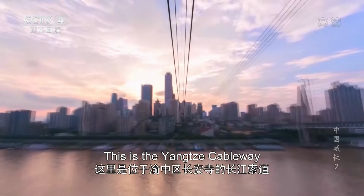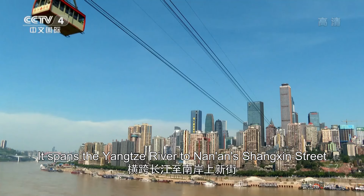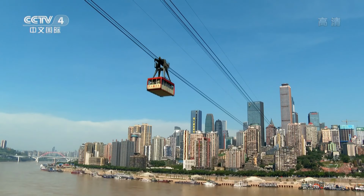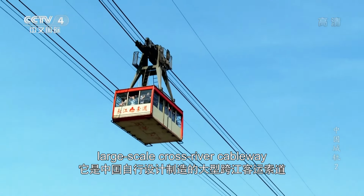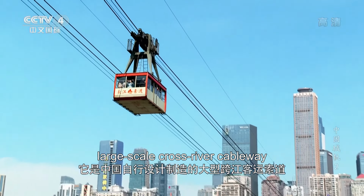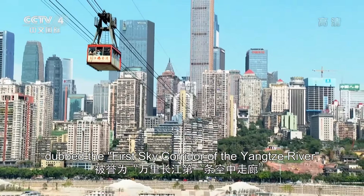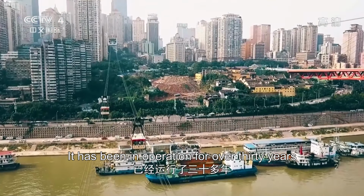This is the Yangtze Cableway in Chang'an Temple, Yuzhong District. It spans the Yangtze River to Nan'an's Shangxin Street. It is China's self-designed and manufactured large-scale cross-river cableway, dubbed the first sky corridor of the Yangtze River. It has been in operation for over 30 years.